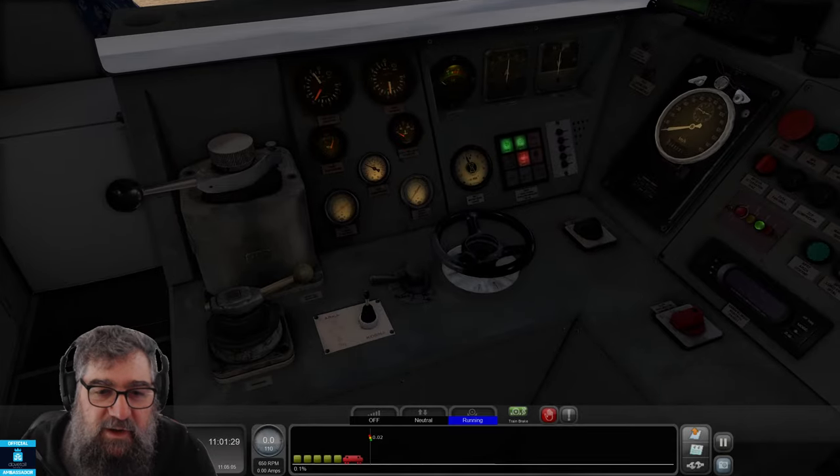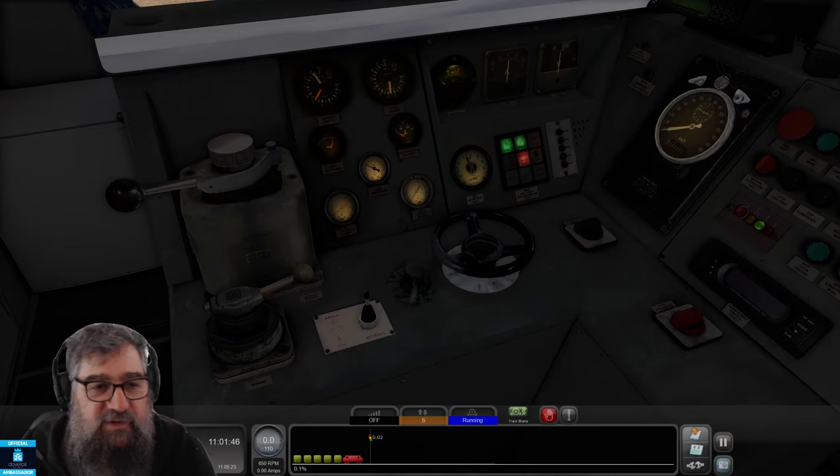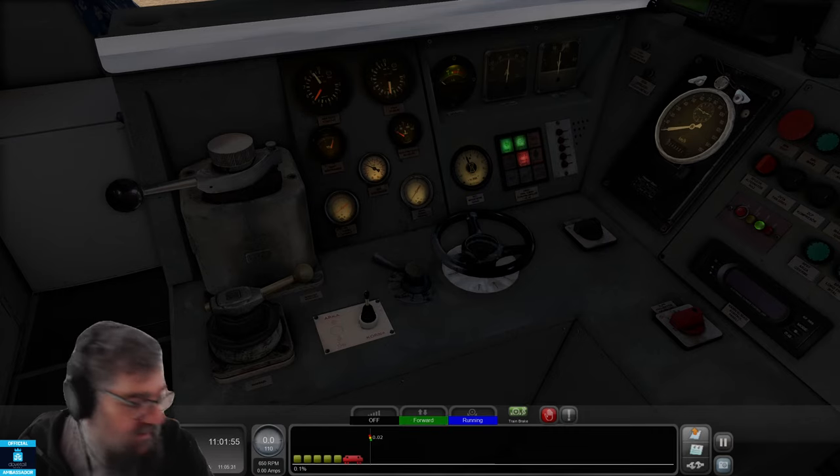Okay, now the reverse is a bit funny. Are you going to go into forwards? No, you're going to go into S. There's an S position and there's a forwards position. And same if you go backwards, there's a backwards or reverse position and an S position. The S position is for charging up the brakes, it runs the engine a bit faster, but it doesn't produce any amps. So it's a bit like having your dead switch off in an American locomotive.